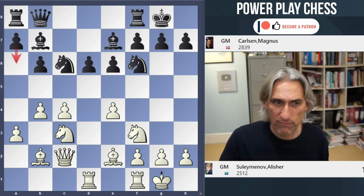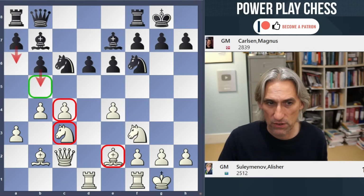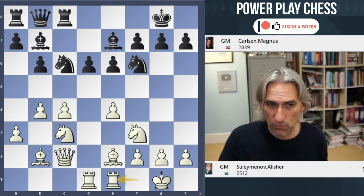And what about the b5 break? Well, white is very well set up to control that, with the knight and bishop trained on b5, so that's not doing anything. So anyway, Carlsen played rook c8 quite quickly. Looks natural to put the rook opposite the queen. Rook e1, there's no panic. There's no threat to break and open the c-file.